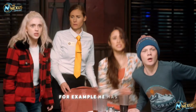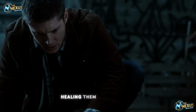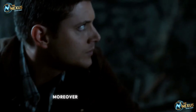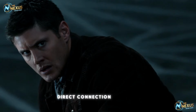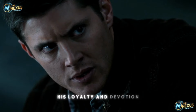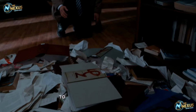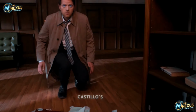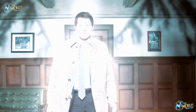For example, he has wings, though invisible to humans, and can purify beings by healing them from diseases or curses. Moreover, like the biblical seraphim, Castiel also has a direct connection with God, being one of his last creations. His loyalty and devotion to God, even after numerous betrayals and falls, reflect the devotion of biblical seraphim to the Creator.